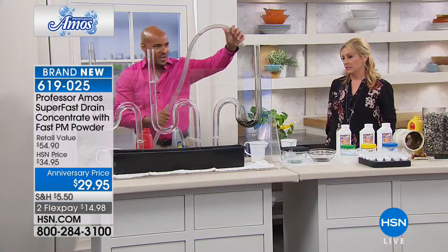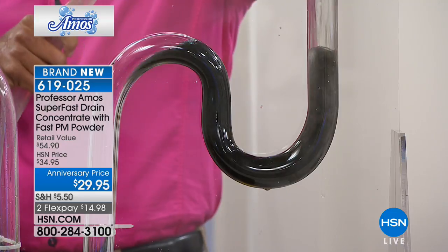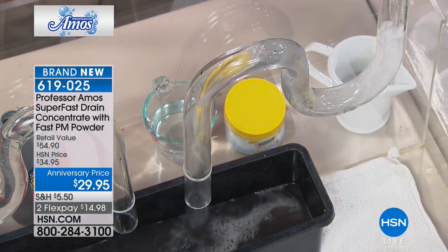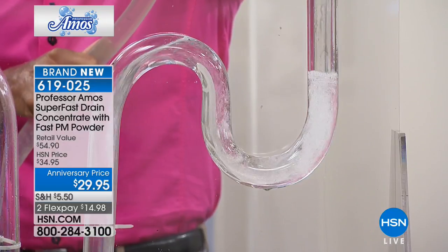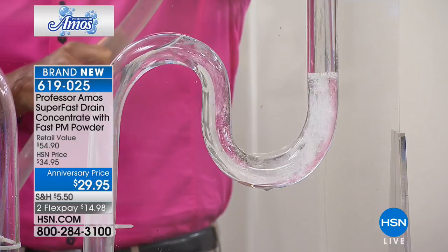I'm going to clean the last tube here and just get a bird's eye view. Take a look at how crystal clear. Because, you know, you don't clean your drain. You clean your house, your garbage, your car, but you always neglect the drain lines. It's out of sight, out of mind. Go ahead and do this once a month and keep your drain lines clean.